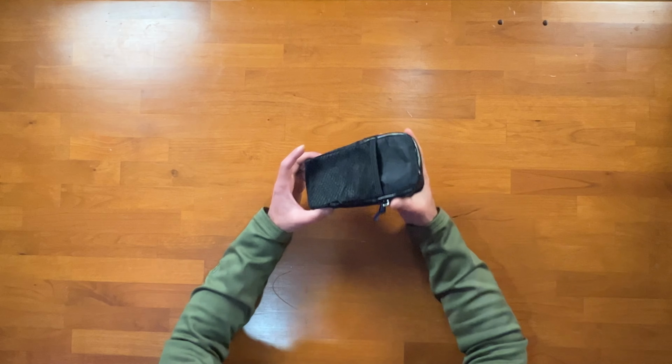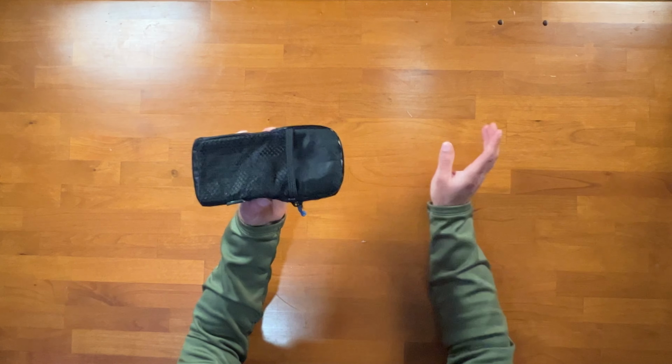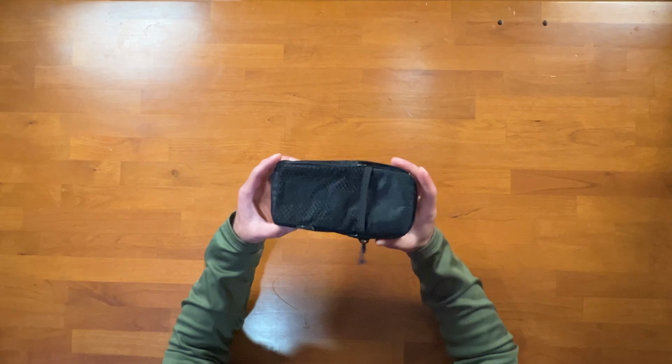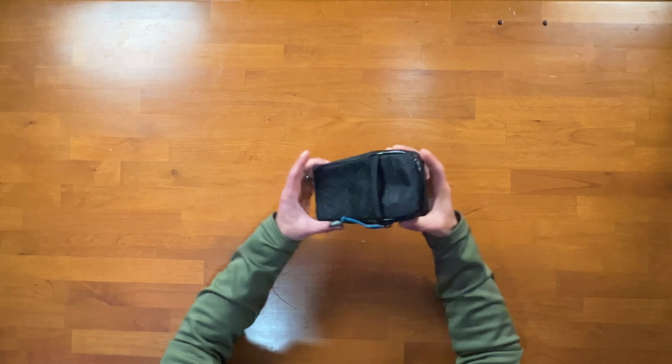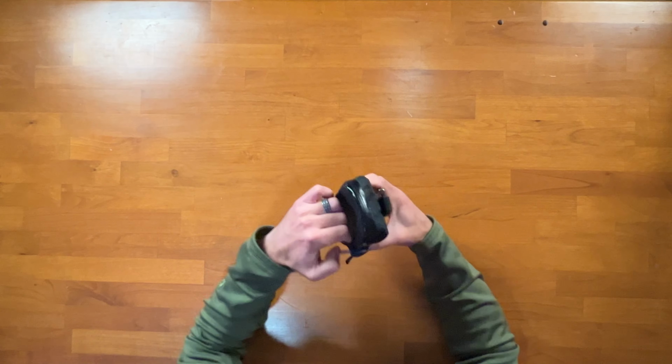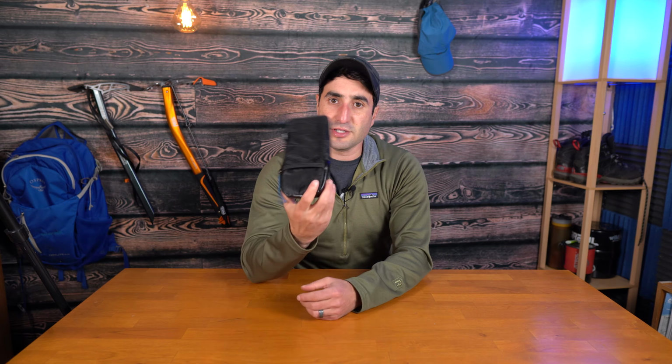So a very versatile thing. Whatever backpack I am carrying, I will slap this on there as well. You can fit an iPhone very easily in there and a bunch of other accessories. So typically when I have this, I will have my iPhone in here, I'll have my AirPods in here, and a couple other things, maybe like some chapstick or something like that. So these are very handy.